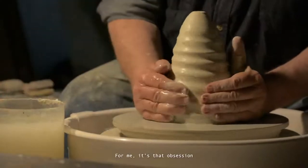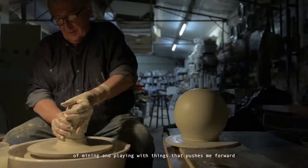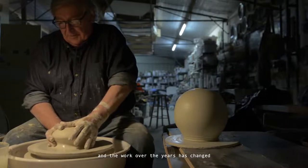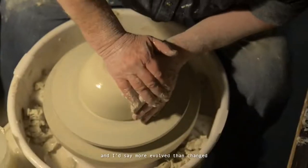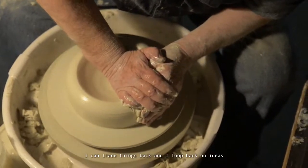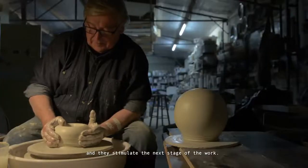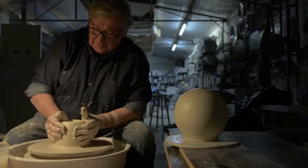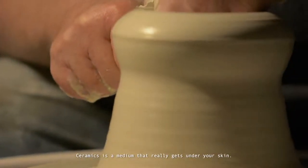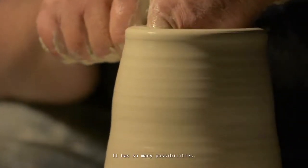For me, it's that obsession of mining and playing with things that pushes me forward. And the work over the years has changed, and I'd say more evolved than changed. I can trace things back and I loop back on ideas and they stimulate the next stage of the work. Ceramics is a medium that really gets under your skin. It has so many possibilities.